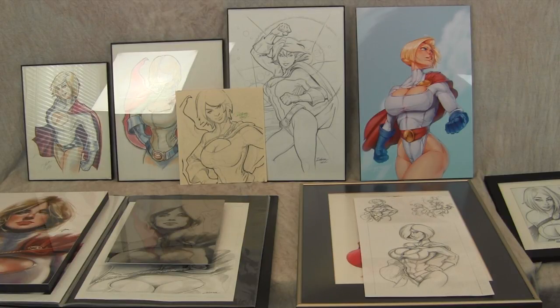So, there you go. That's my Power Girl artwork haul. I just wanted to share it with you guys. Hopefully next year or the year after, maybe I can have a video up of Rose from Street Fighter or Captain Marvel. We'll see if I can get a couple of these other artists to do some stuff.